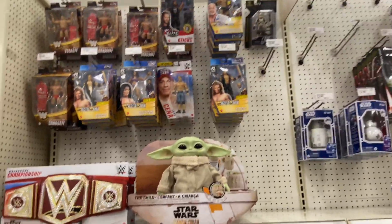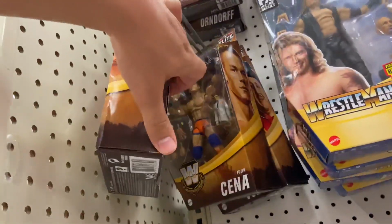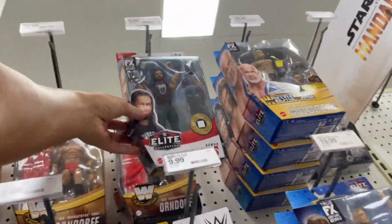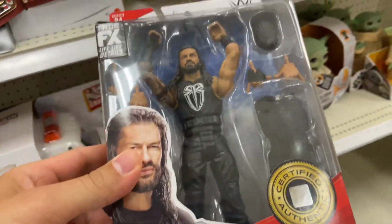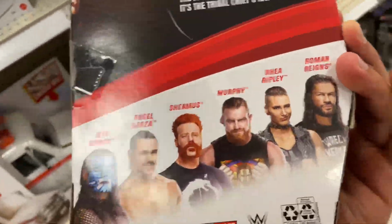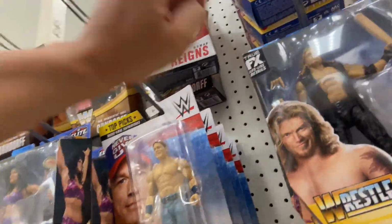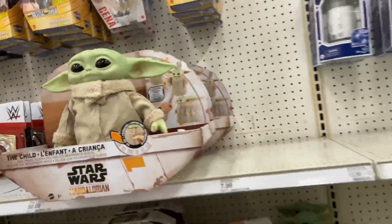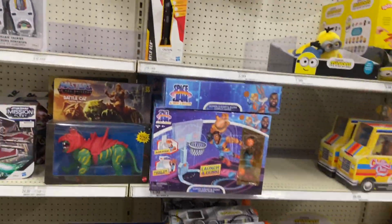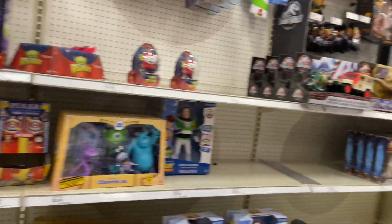All right, the wrestling section is clearly still plagued with legends and WrestleMania Elites. They had Nikolai, Cena, Orndorff. Up here, they had a single Elite Series 84 Roman Reigns. It looked like the shirt was in the package backwards because all you could see was plain black. Either that or it's an error, but I couldn't tell from behind it. Down here was the typical basics, Braun and Cena. Really nothing for the wrestling stuff. New Space Jam, but I think we pretty much already covered all of that.